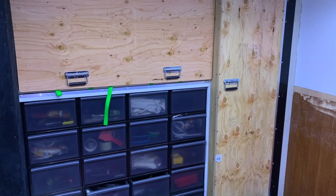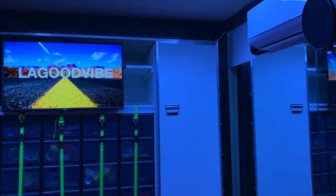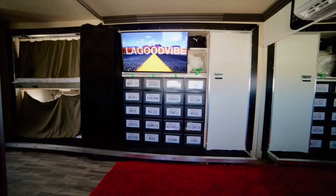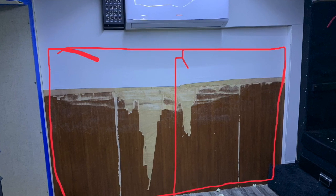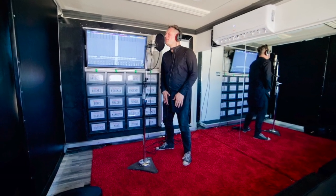Rear room accommodation to add a TV, cabinets, and drawers. And to differentiate the drawers, we'll put plates on them that'll do the count of the symbolic sites that we'll have to visit in Arizona, California, Utah, and Nevada. Here we have to put a mirror. We must not forget. This is clearly much better. Thanks.